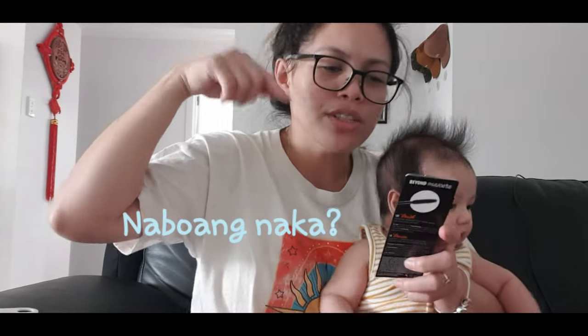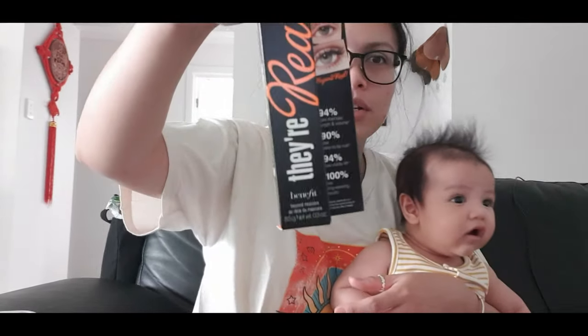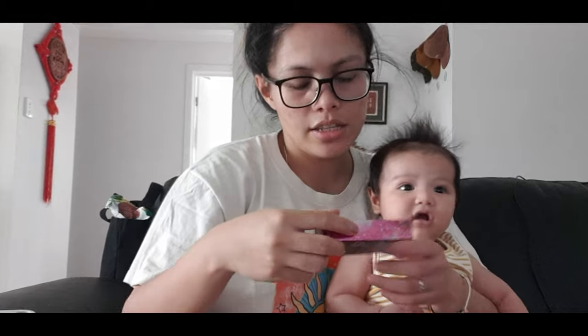Good or not. I also got The Real Mascara. I like this mascara that gives you the lashes. Yeah, that's how that one looks. Next, I also got another mascara from Benefit. Yeah, I haven't tried this one, so I'll try this out.